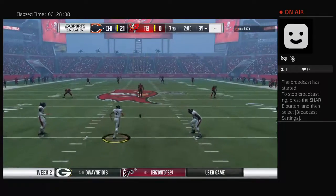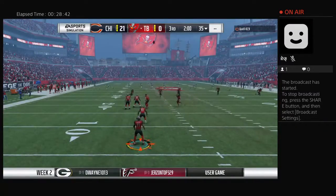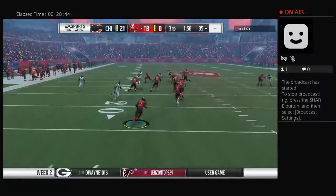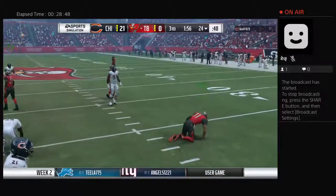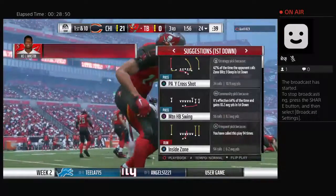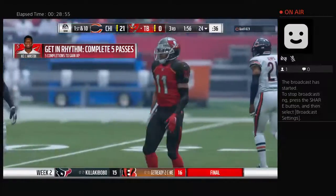Santos out now. He'll kick it away. This one taken from the 7. And he'll be brought down at the 23, make it the 24-yard line. Now the Buccaneer offense set to take over again.